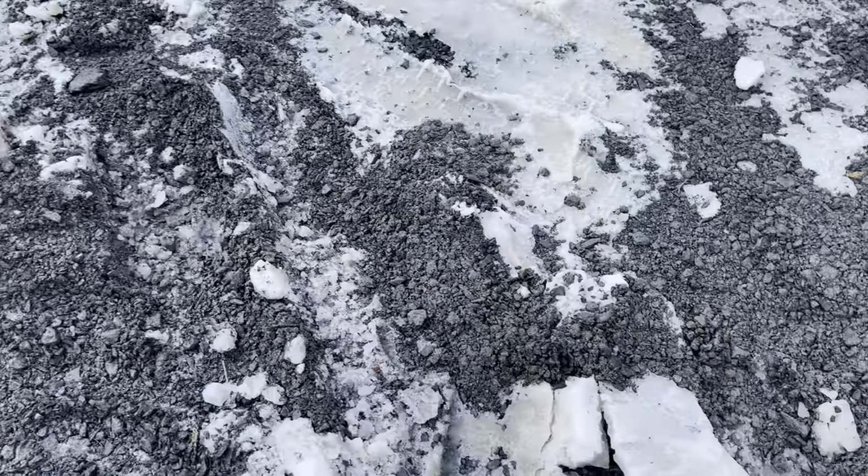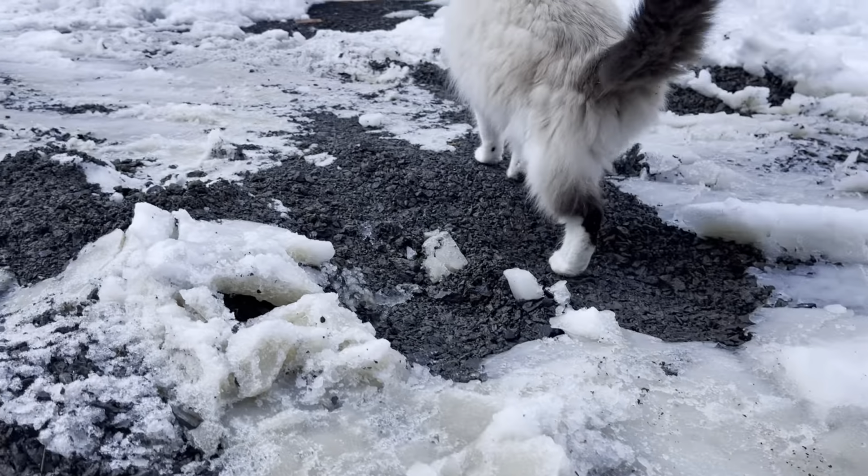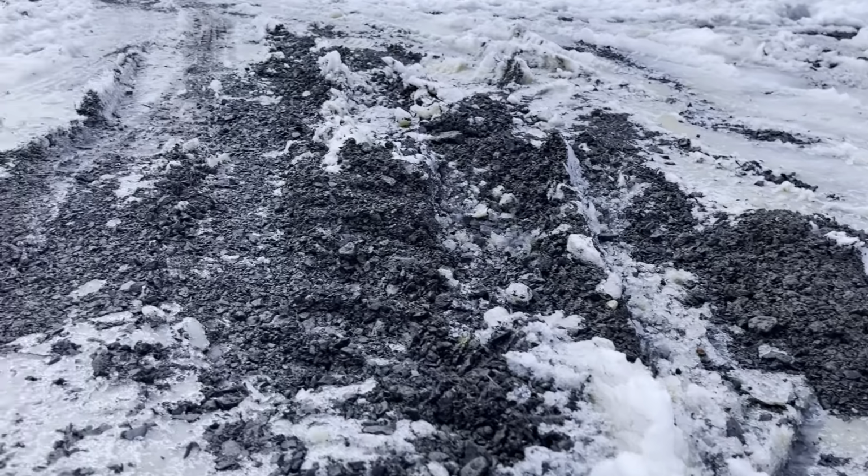Well, the UPS man came down today to deliver a package, and it was a little slick getting back out, so he ended up getting stuck, couldn't get it back out. Thankfully I was home and fired up the tractor and went and pulled him back out. But the driveway's a little rutted from trying to get him up and out, but we got it done, thankfully.